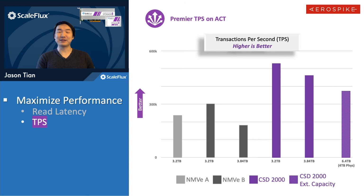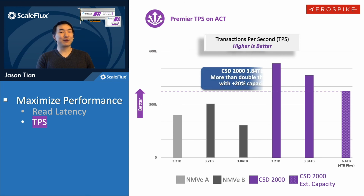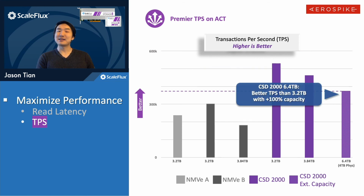This is a pretty big deal. At 3.84 terabytes, we more than double transaction rate while giving you plus 20% capacity. At 6.4 terabytes, we double your capacity while still providing more transaction rate higher than their baseline. Now that's a win without compromises.